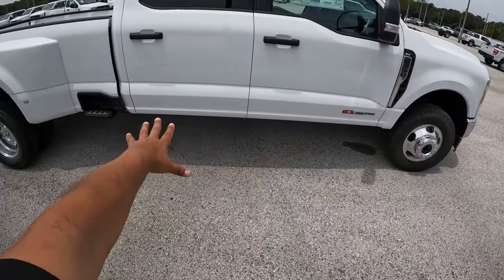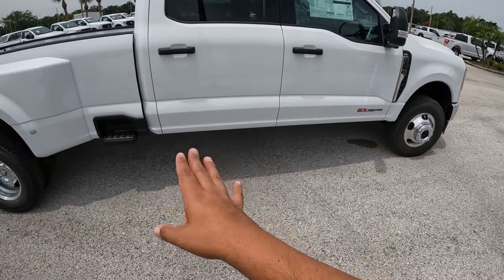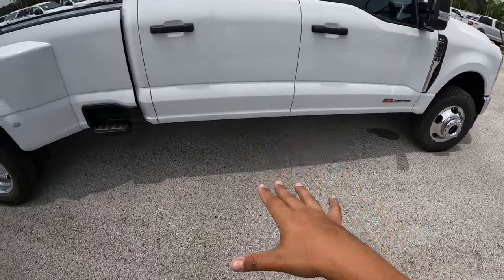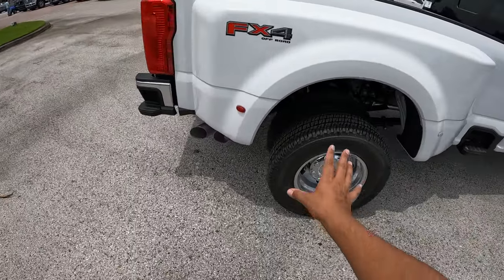Unfortunately, it's pretty high. This one is equipped with the FX4 package, so it's a little bit of a trick to get inside. If you're a little bit short, you gotta kind of jump in. This will definitely benefit from running boards or basically a step here. Now, for the exterior, you can see we got the side steps that are really functional for this truck, which are really nice.